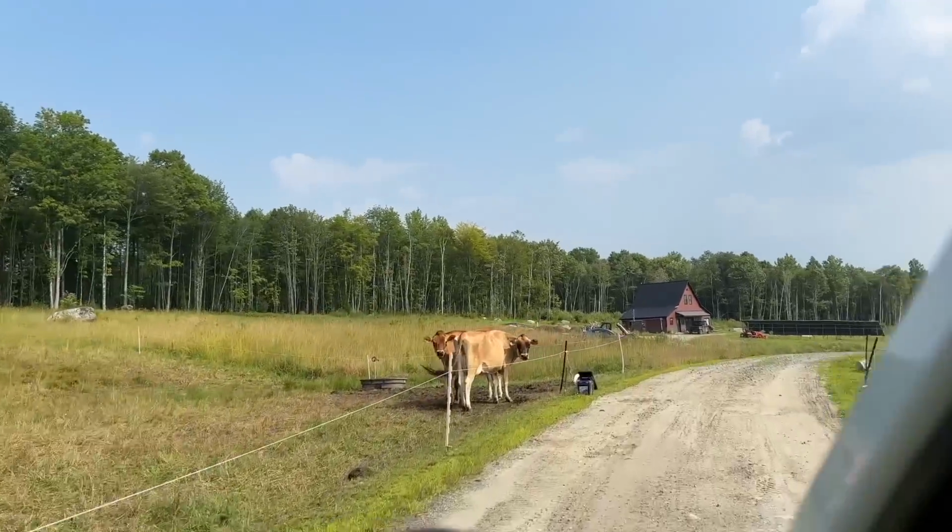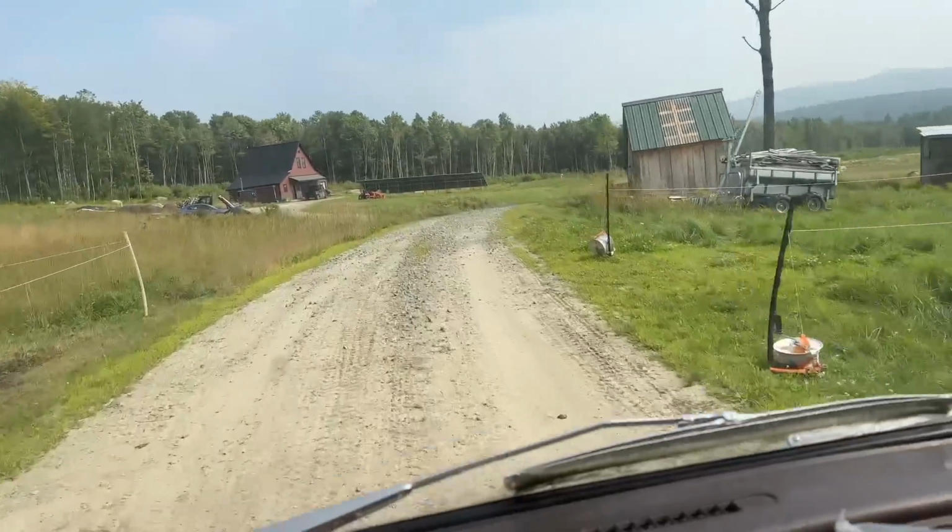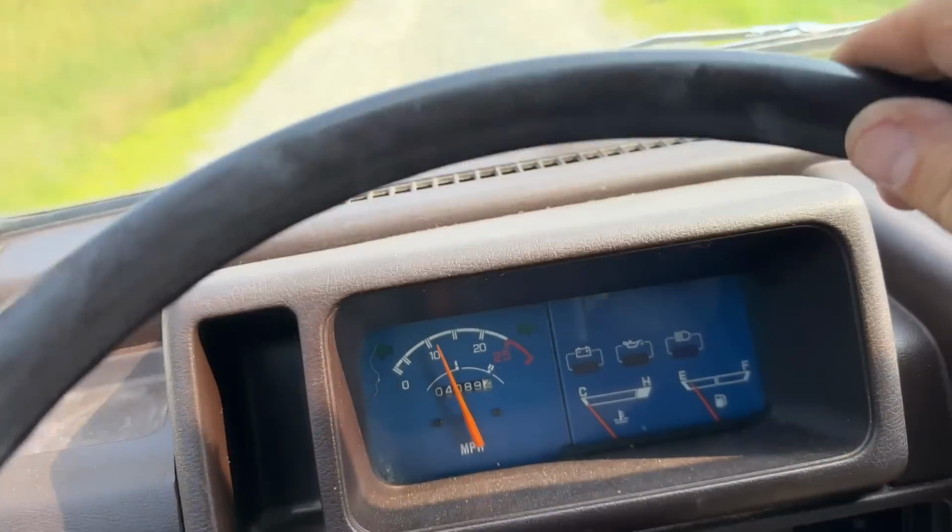Hill start. I mean, it's moving. I'm excited. Shifting into second, going up a hill. Woohoo! Better watch out, cows. Here we come. Whew, whole 10 miles per hour. Might only be going 10, but it feels like you're going 30. This thing rides so rough. I'm happy. This is pretty cool. We got it running.